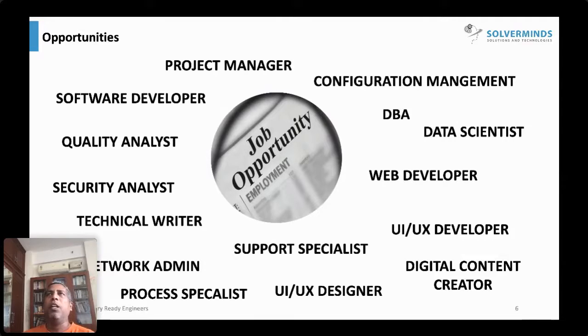Not everybody needs to be an excellent programmer, but I can be a creative UI designer. Okay, I can be a kind of support specialist. Okay, I would be able to manage the configurations of the product.